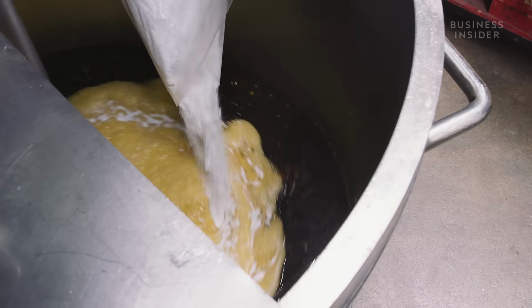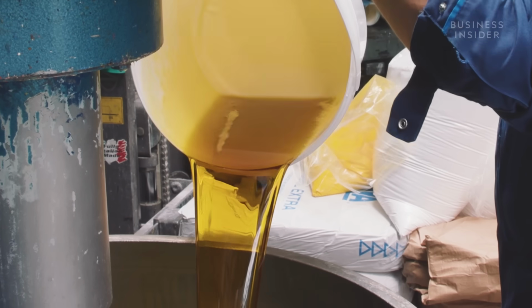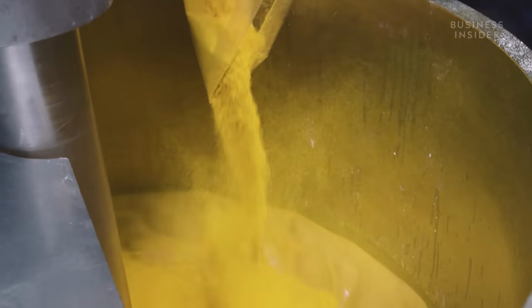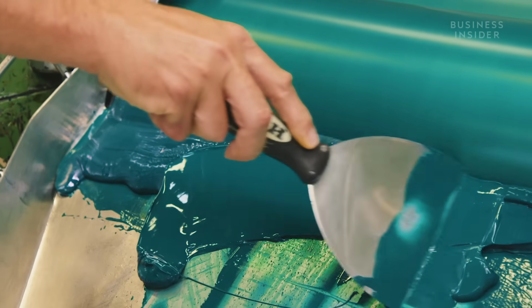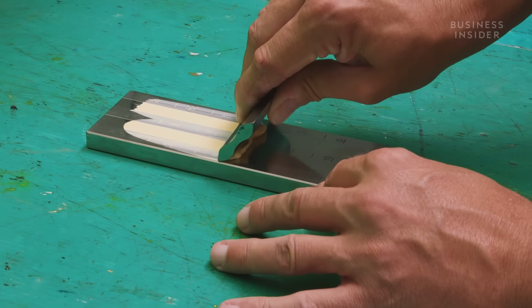Winsor & Newton has been making oil paints for almost 200 years. And its factory in France produces over 5 million litres of paint each year. In fact, producing paint is like cooking. So we have mixing, so we are mixing components like pigments and other additives like oil. We have then milling, so it depends, we're using different types of machines. So we're using granite, ceramic or steel. Then we are testing, okay, so testing the viscosity, the grain, and of course the colour.